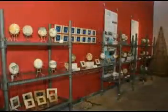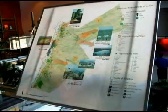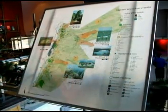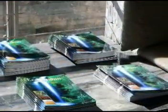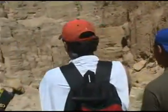We decided to build a centre called Wild Jordan to promote this idea that nature in Jordan can be enjoyed and experienced, and where you can find out information about the places to visit, the activities we offer, and where, if you wish, you can book those activities.